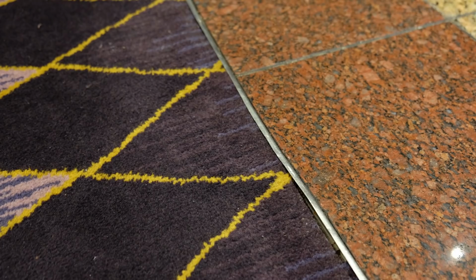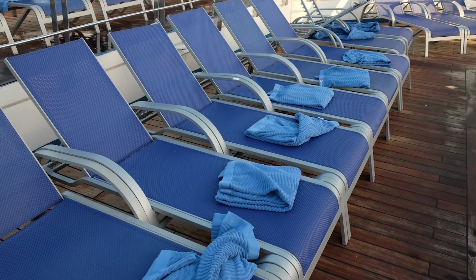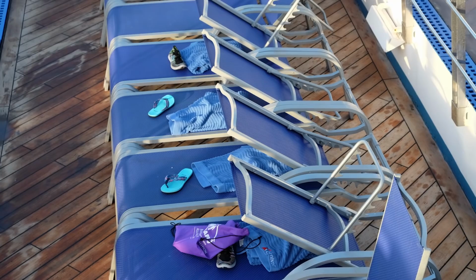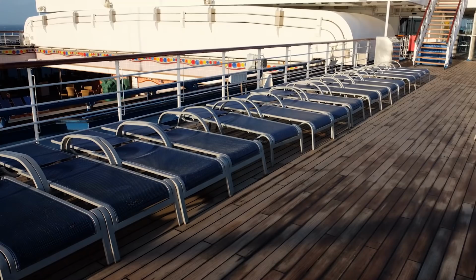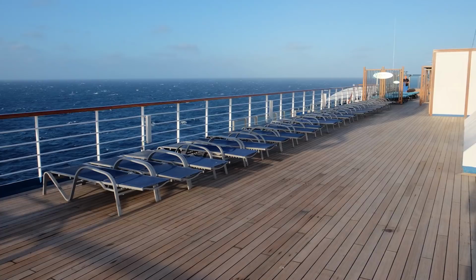Our fifth tip is to check some not-so-obvious areas if you can't find a lounge chair by the sun pool on deck 9 or 10. After all the loungers near the sun pool were claimed on our cruise, we were still able to find plenty of loungers available at deck 10 aft near the roof for the sky pool, deck 11 aft near the back of the jogging track, deck 12 forward on the port side of the ship, and deck 14 forward on both sides of the ship outside of the Serenity adults only area.